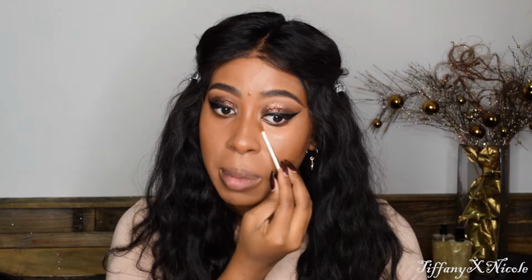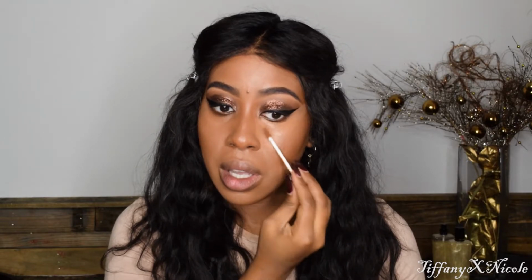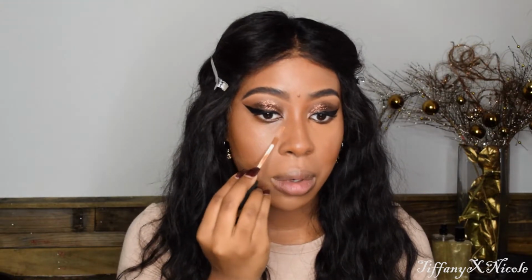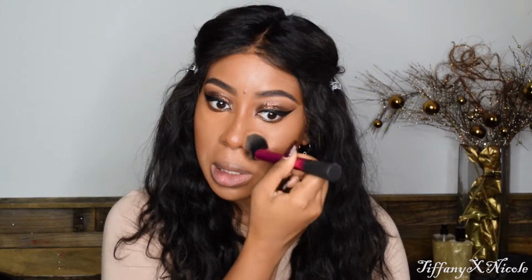When I want things to look nice and fresh, I do apply a concealer that is actually really close to my skin tone under my eyes because I do have a slight dark circle situation. So this is the NARS Radiant Cream Concealer, and this is in the shade Medium Dark number 3. I feel like this just gives me that flawless skin I want. And then all I do is take that same foundation brush I was using earlier and press it into the skin.